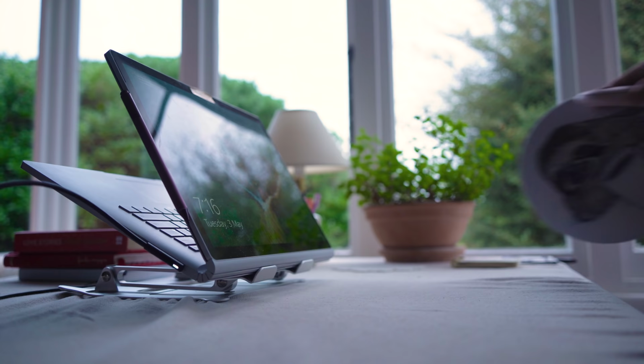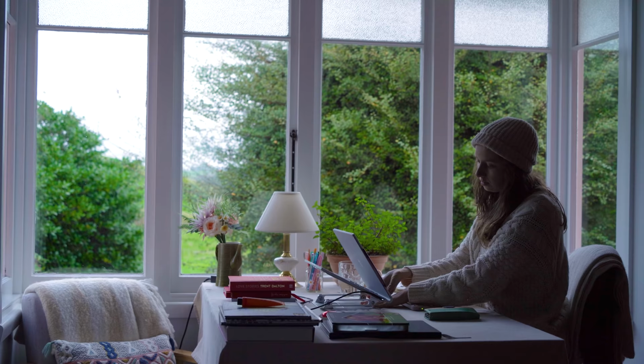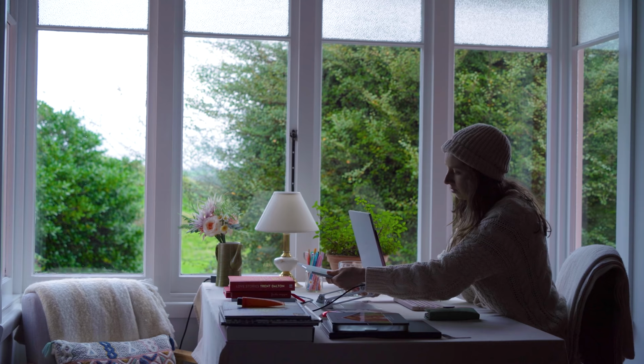Now, I finally bought myself a proper laptop stand recently. I've been using stacks of books for a stand for ages, but now I can properly adjust the height and angle of my screen, and I also bought a really cute wireless mouse and keyboard for my setup too.